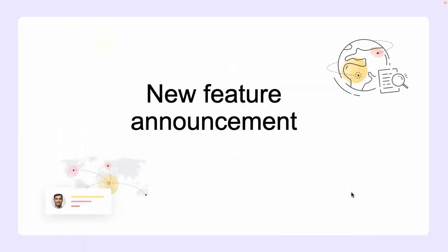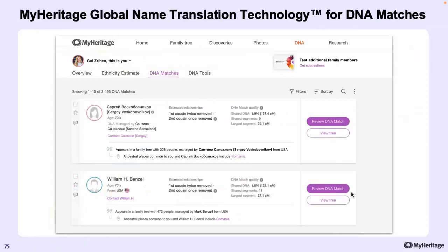I want to end my part with a happy announcement on a new feature we launched yesterday, which is the MyHeritage Global Name Translation Technology for DNA matches. You know that one of the strengths of the MyHeritage platform is that it's translated into 42 different languages, and that it's the most popular genealogy platform in most of the non-English speaking countries, in addition to its popularity in the English speaking world. We have billions of historical records and family trees from around the world, so we always try to develop technologies that overcome language barriers. Language can often serve as an obstacle when you explore your DNA matches from a different country. So this is a new application of the existing global name translation technology, and now we have brought it into the DNA matches.